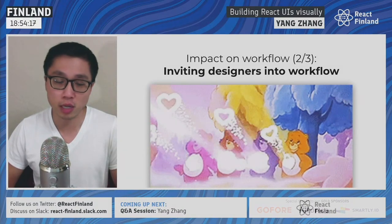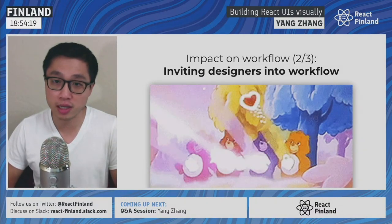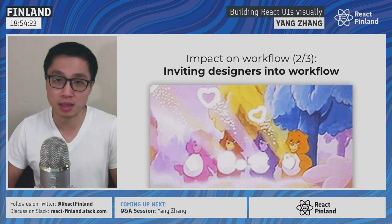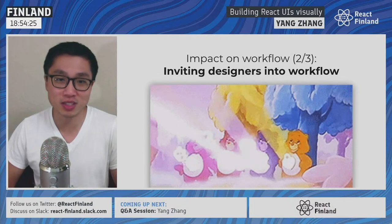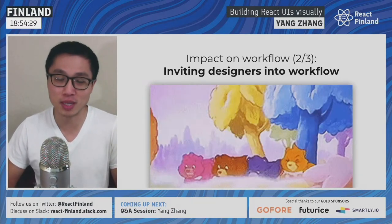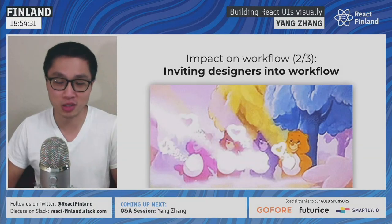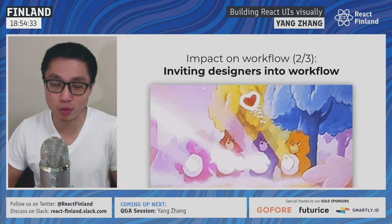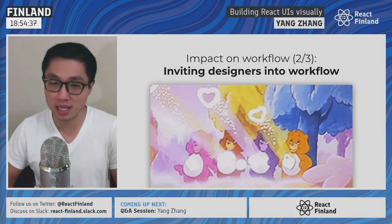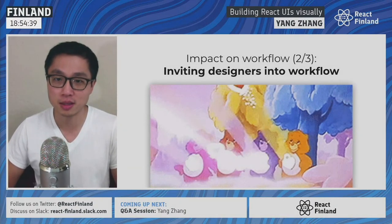The second impact on our workflow is if you are lucky enough to be working with a technical designer who can wield something like Plasmic, then there's just something very magical about running Plasmic Sync and seeing a nicer version of your landing page show up in your code base. It's definitely a direction that we want to explore a lot more, broadening this tool to make it more accessible to a broader audience.